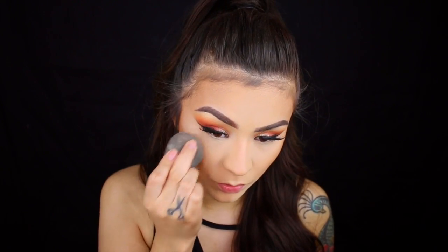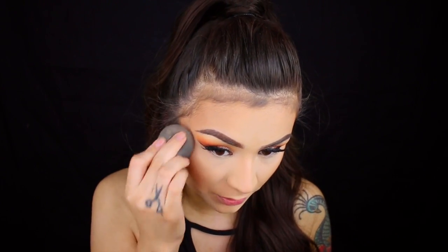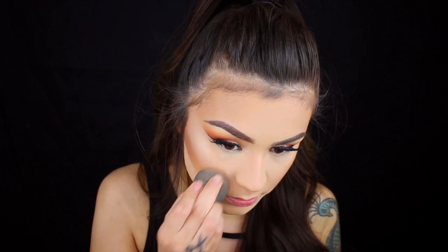Some people like to highlight after they've applied their blush. I like doing my blush after because I feel like that helps blend everything together. And I'm going to start taking it down my cheeks. I really like the look of it being very glowy on your cheeks as well. Or you can even take a kind of shimmery bronzer.